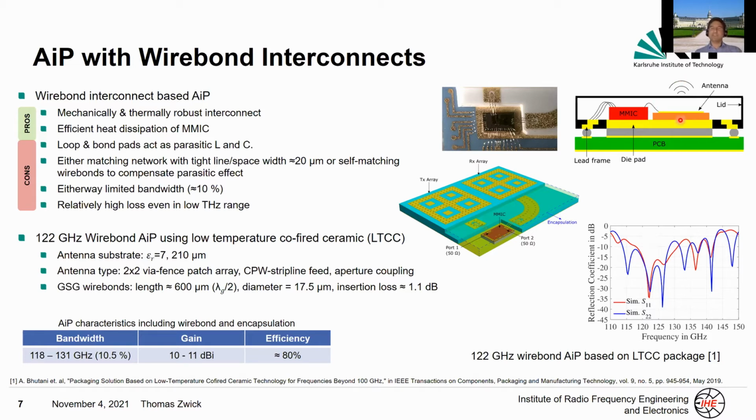Here you see it from the side, so the heat goes back nicely off the chip, giving efficient heat dissipation. But the bond wires cause some parasitics. You have to compensate them, or use a half-wavelength bond wire or whatever, but that limits your bandwidth. Here we can see that 10% is doable, but not much more with this approach.